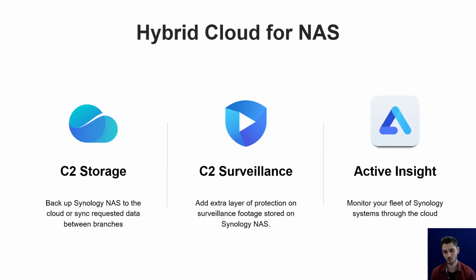So for our hybrid solutions, C2 Storage is a scalable and secure cloud storage solution that can be easily integrated with your Synology NAS. It is used to back up the Synology NAS to the cloud or sync requested data between branches. Then we have C2 Surveillance, which is a cloud-based video surveillance solution that allows you to add an extra layer of protection on surveillance footage stored on Synology NAS.